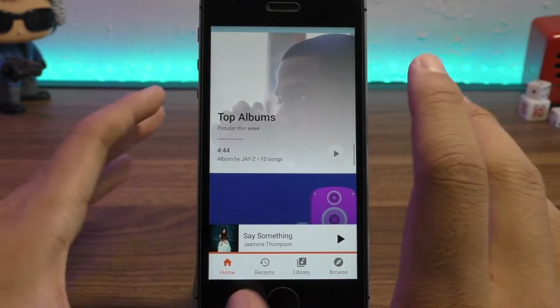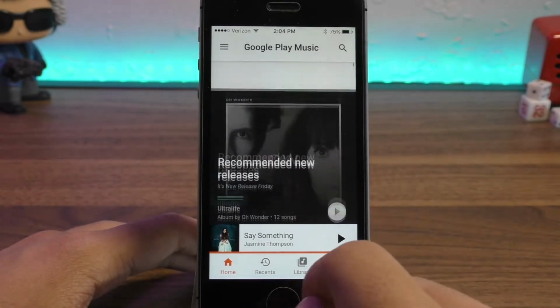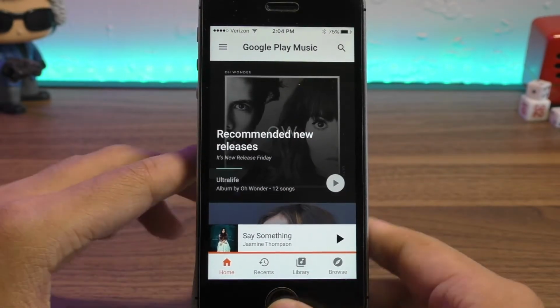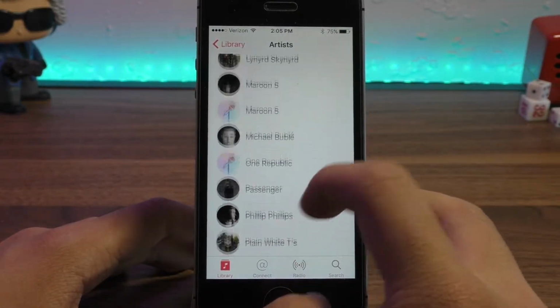Now recently, I did get into Google Play Music, which has a free trial that I'm currently running. It's pretty cool because it allows you to save and download songs to your library. And if I do find any songs that I like to keep, I do import them into my iTunes library and put them into my music application.